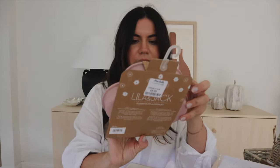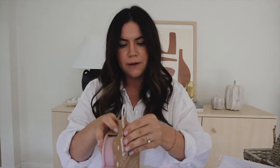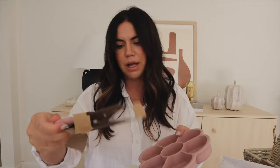Okay, we'll start with some of the things I got for Remy. This first thing is by Lila and Jack, and it's this little flower plate with a spoon. I love these little silicone plates. In the midday she's always wanting a little snack, so I thought this would be perfect to give her a bunch of different things. Even for breakfast, she doesn't eat a huge helping of anything, so having little compartments is kind of fun for her, and I just thought it was adorable. It also came with a little spoon, and it was $9.99.